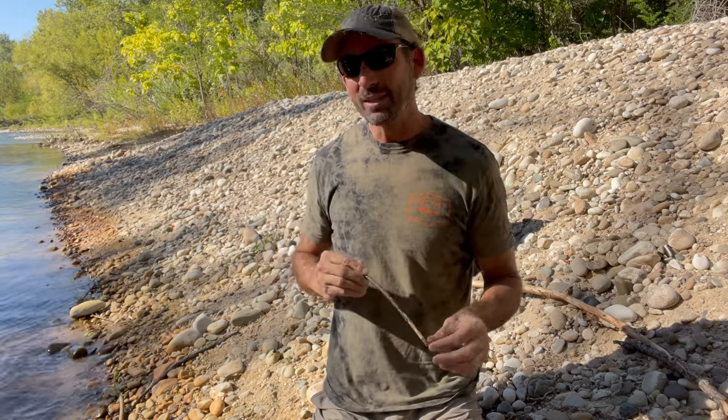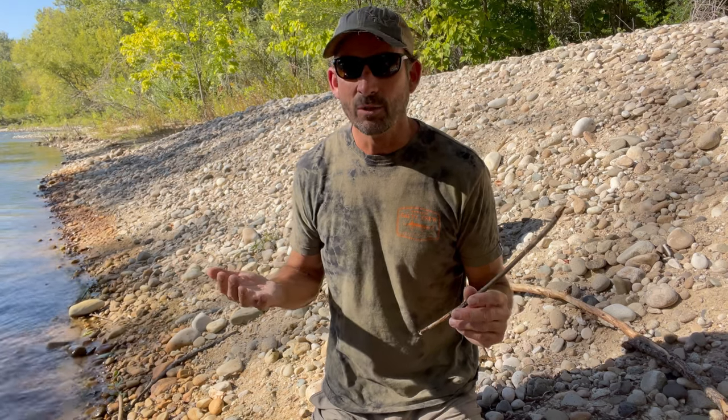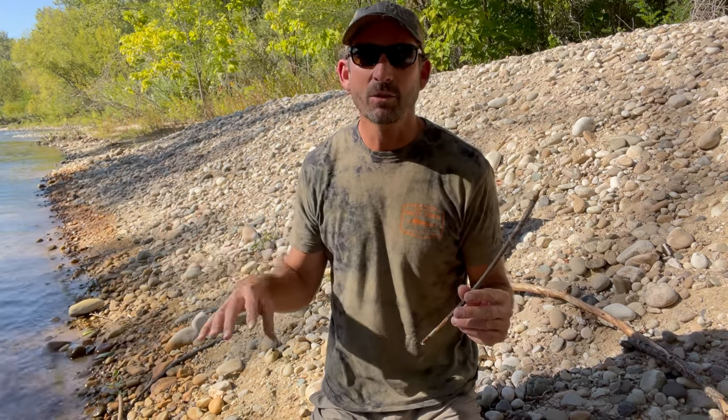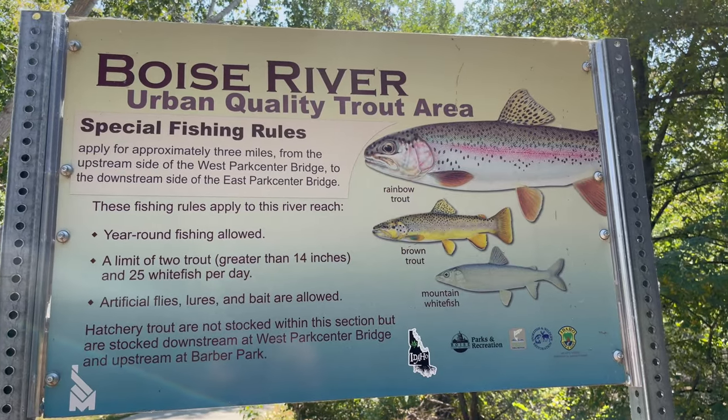So I want to say first and foremost, this is not for catch and release purposes only. The Boise River fish down here are a renewable resource. They spawn on their own. Fish and Game regularly stocks the river, so it's fine to take a couple fish home and eat them. I think the limit's 6 here. There are some special regulations, like over by the Park Center bridges, so you always want to check your state regulations before you come down and catch these fish and retain them, just to be safe.